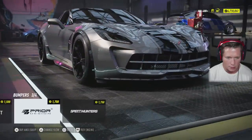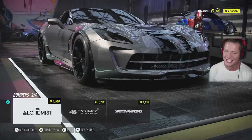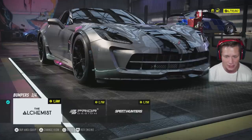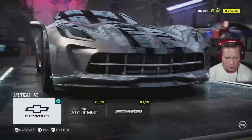Let's see what else. I mean, what do we want to go for here? What do you guys think? I feel like the stock looks pretty good, but something like it kind of looks like he's smiling. He's got some dimples there. I kind of like that. That one looks pretty interesting. I guess I'm going to go for this. I like the Alchemist kit there. Looks pretty good. Splitter.